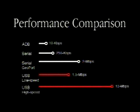Here's a little slide which shows you a performance comparison between ADB, or the Apple Desktop Bus, traditional Mac serial technology with GeoPort, and USB, both at 1.5 megabits per second and 12 megabits per second. As you can see, USB is far faster than any serial technology we've ever shipped. In fact, the fastest serial technology previous to USB is GeoPort, which is 2 megabits per second, and USB is 12 megabits per second, which is over 6 times faster. So that's USB, and that's all of the reasons why the iMac is so fast.